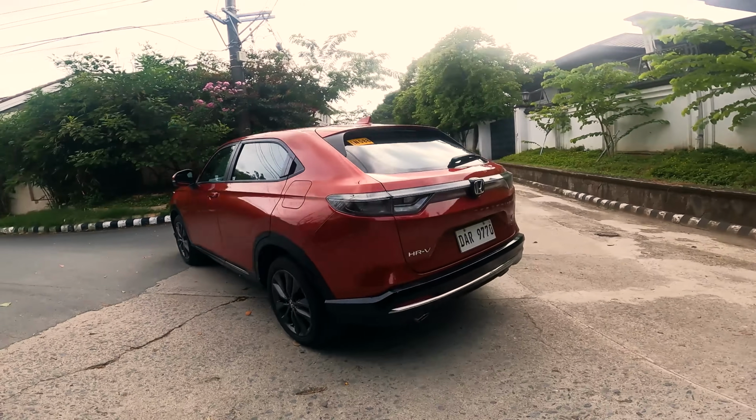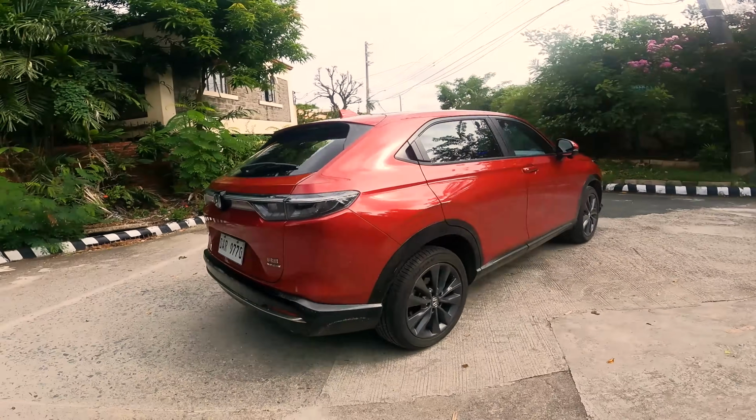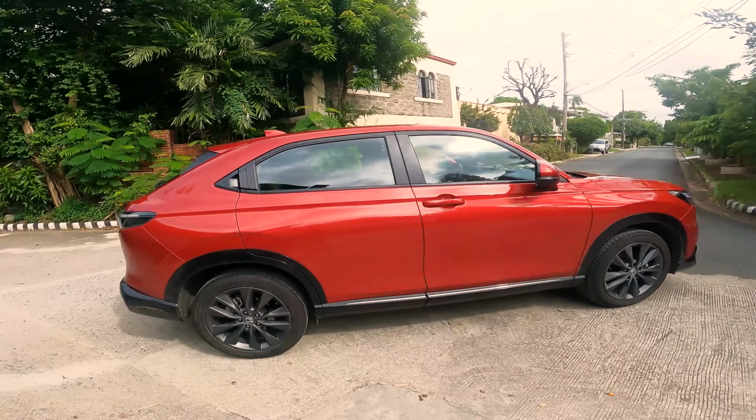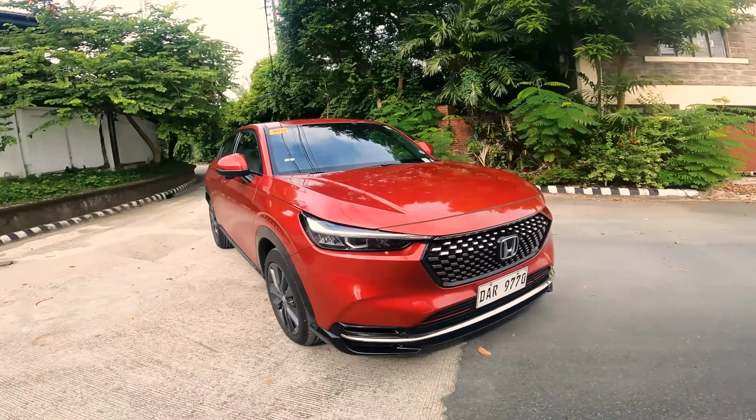So HRV, according to Honda, stands for High Rider Revolutionary Vehicle. It is a subcompact crossover SUV. This first came out in 1998. It stopped production in 2006, and then it came back into full swing in 2013. Now we have this looker of a crossover SUV.